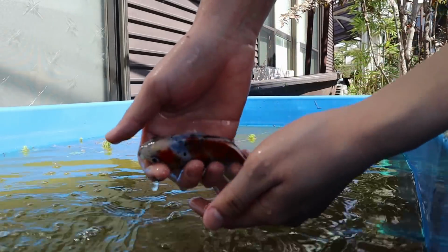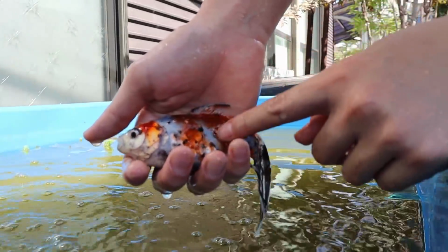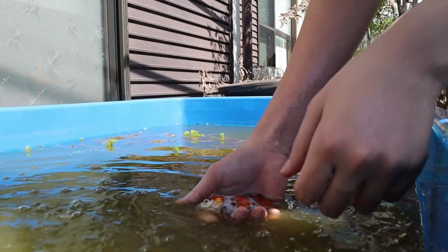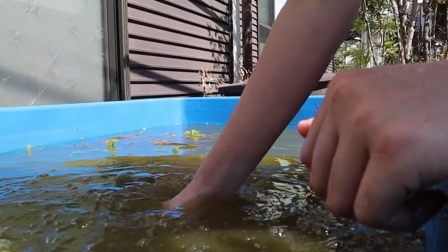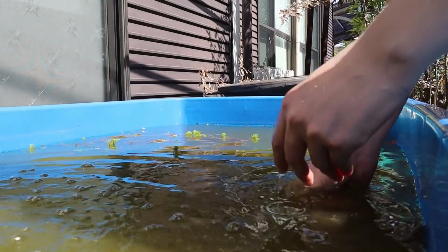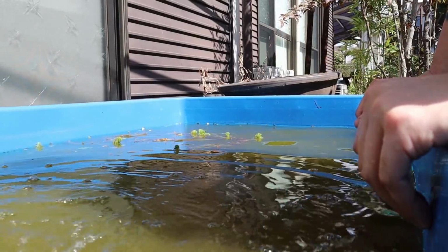And yeah, I'm hoping to get more goldfish that look like this. Comet or shubunkin, or maybe sarasa, because they seem to be hardier. They can tolerate more in these kinds of conditions. So I love fancy goldfish too. With this pond, I think we should just stick to the regular types.